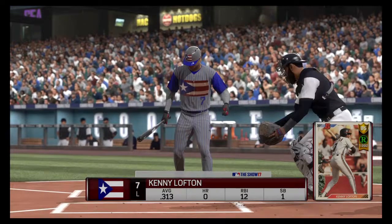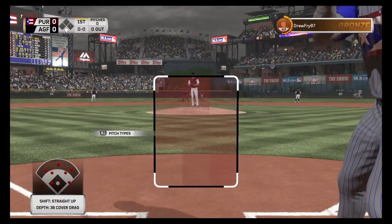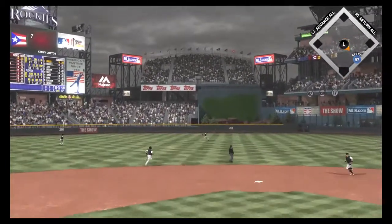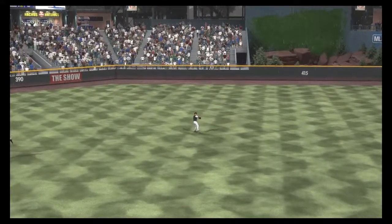Into the box is the veteran left-handed hitting Kenny Lofton, as we're just about leading off for baseball. Center fielder Kenny Lofton. Lifted the other way to left center. Finley is there, looks it into his glove, and there's one gone.